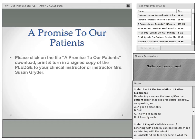Next, we have a promise to our patients. And that file is also located in the top right-hand corner under the box that's headed Files for Presentations. You need to click on the file that is the promise to our patients. You need to download the file, print the file, put your name on the file, sign that copy, and turn that copy in to your clinical instructor or Ms. Susan Greider.